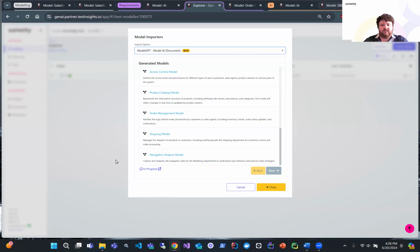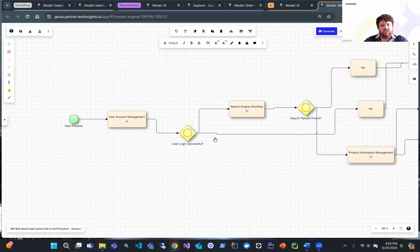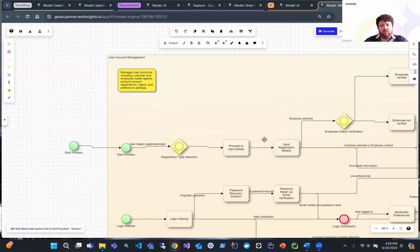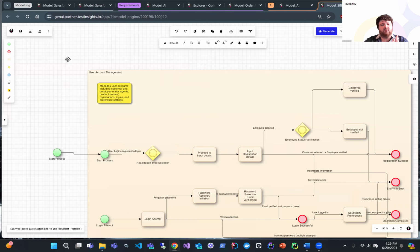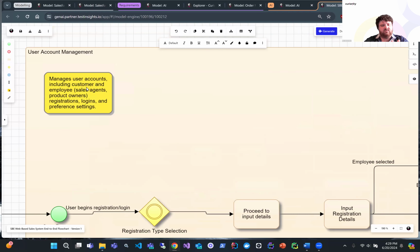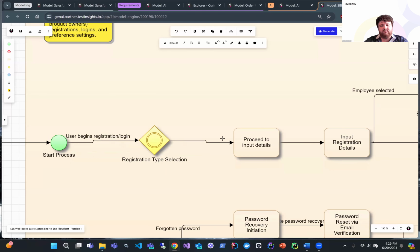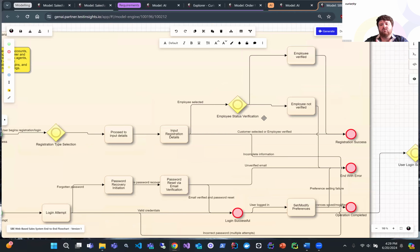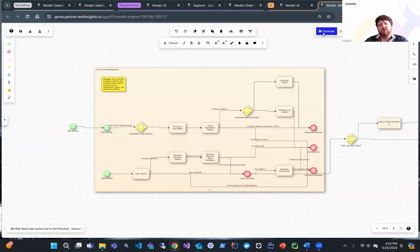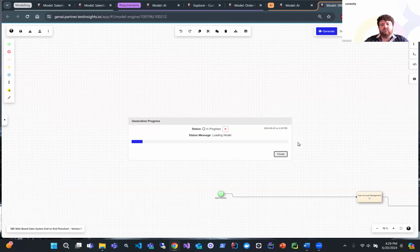So here, that entire requirement document has broken down to, we start with our user account management, and there's a whole model inside here. And you'll notice it hasn't just built this model, it's also documented it for me. So, hey, we're managing the user accounts, including customer, employee, et cetera. So here, you begin registration, proceed the input details, the employee selected or not, et cetera. And for this end-to-end model that I already have here, again, I can go and just hit generate tests on it. Now, the final thing that I will say, and I think I'm missing an endpoint, that's okay.